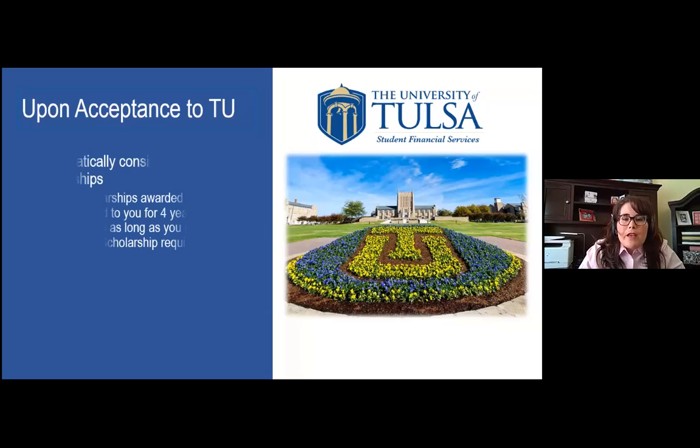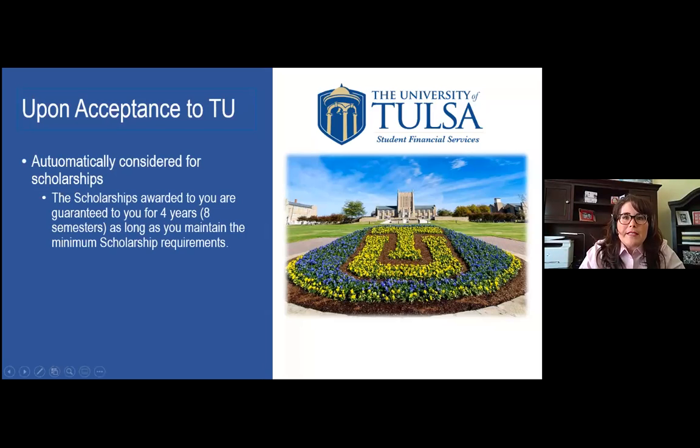Okay. So you guys know, once you're accepted into the University of Tulsa, you are automatically considered for scholarships. The scholarships that were offered to you upon entry are good for 4 years or 8 semesters. We say that because sometimes students don't take their semesters consecutively. So they're good for 8 semesters as long as you don't attend any other colleges, as long as you're enrolled full-time at the University of Tulsa, and you meet the minimum scholarship GPA requirements.